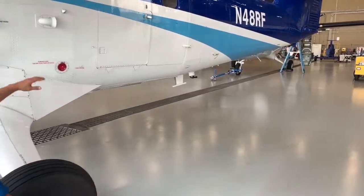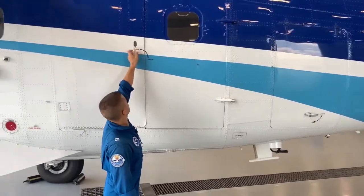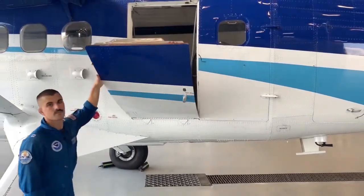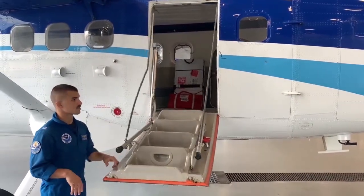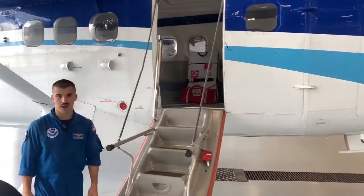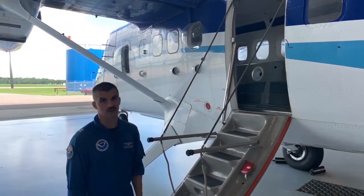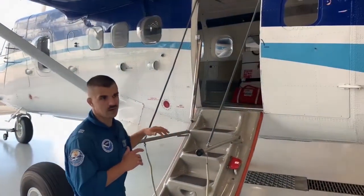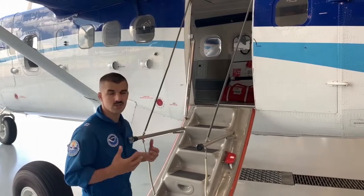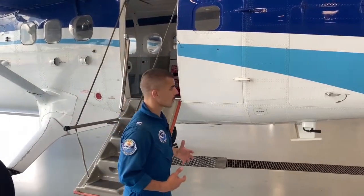Back here to the cargo doors and the air stair. We're able to load our cargo, that door will open as well, and just ease of adding equipment, heavy stuff. We can put an auxiliary fuel tank in there for increased range and endurance, and computer racks get secured in there, more seats depending on the crew for the survey. Just really easily adaptable.